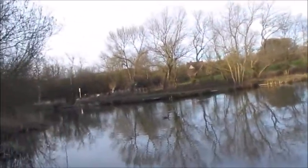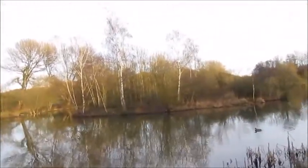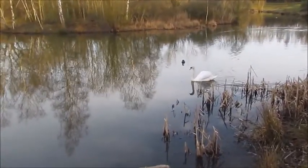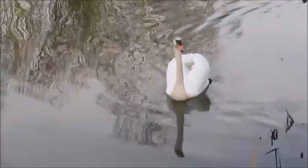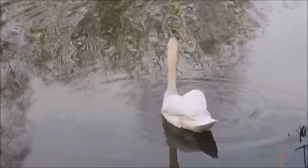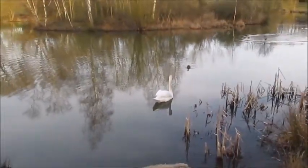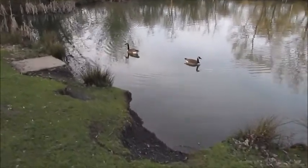I'm not sure how big this pond is, but it looks a nice pond. Maybe you might come down here one night and come across the ghost of a fisherman. Nice swan there. I've got nothing for you, mate. No food. There you go. There's Canadian geese. Come a bit closer.